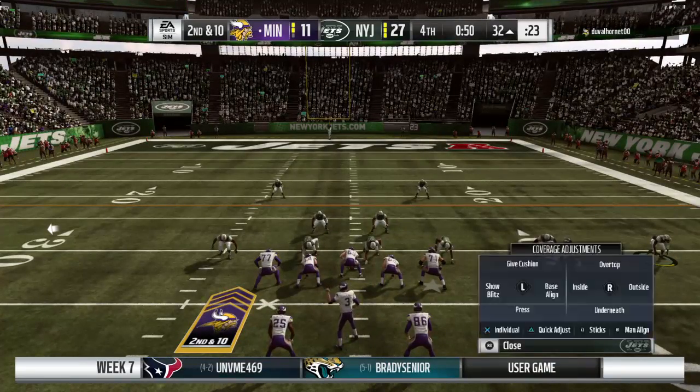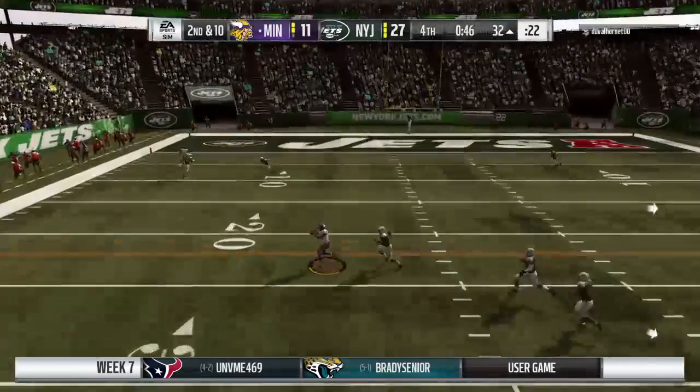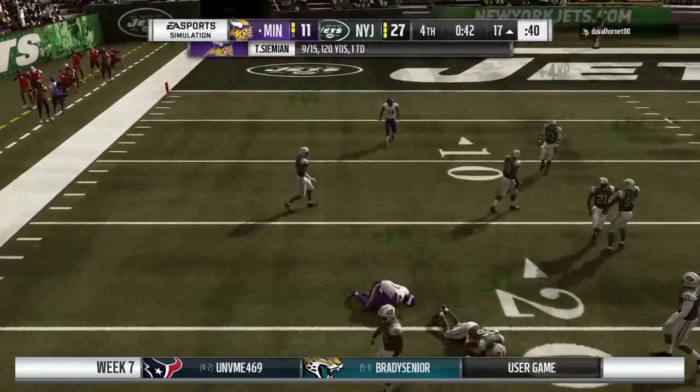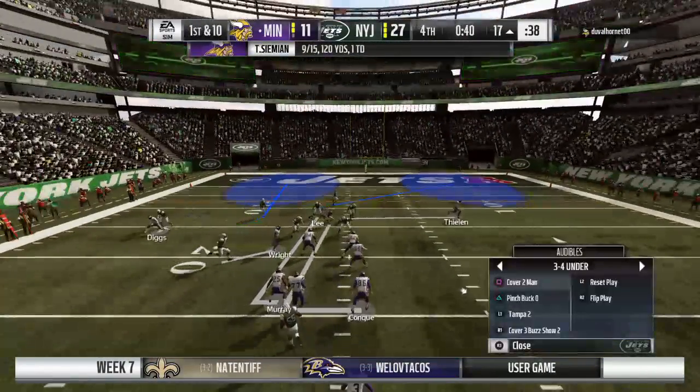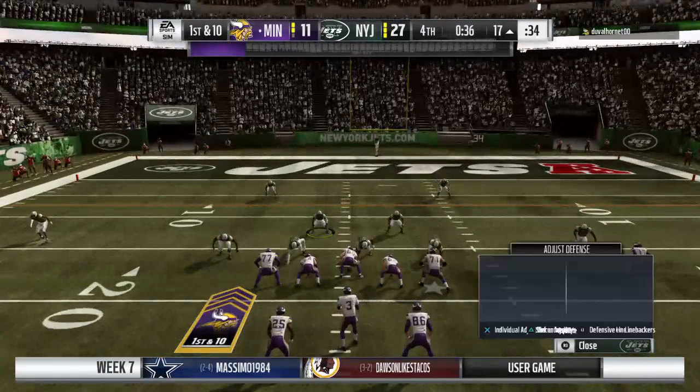All right, now, look at 56. To the air again, Simeon, looking left side, and he's got a man. It's right, and inside the 20 before he's brought down. A solid gain of 15 yards, and the sticks move.